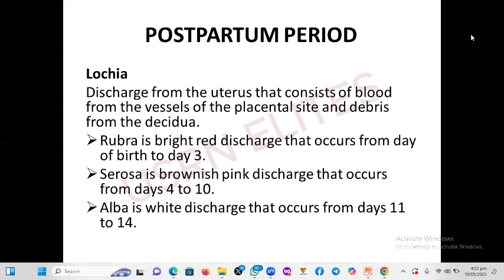As the days go by, as the woman transitions through the postpartum period, you expect the color to change, and the amount of the discharge should also decrease. In the initial stages the volume of the discharge might be more, but as time goes on the amount has to reduce. That is what will tell you that the woman is recovering as expected.